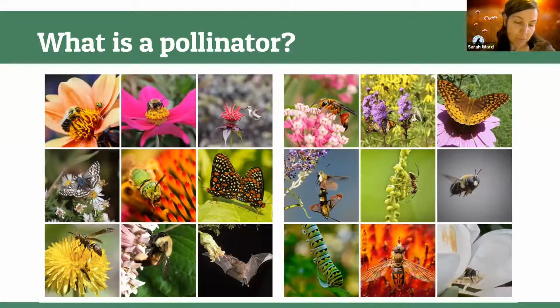Pollinators are animals that move from plant to plant while searching for food. They're looking for protein-rich pollen or high-energy nectar. And as they travel from flower to flower, they're dusted by pollen and they move it from flower to flower. And this leads to fertilization, which also will begin the process so the plant is able to reproduce.